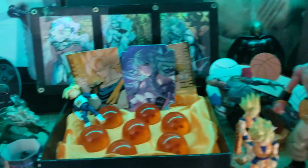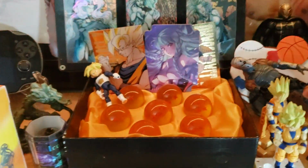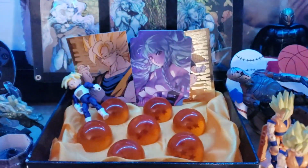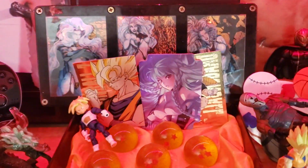Trunks. I got my Dragon Balls here. Trunks lost his hand in the move. Lady Deathstrike back there. This is such a cool anime. It came with Upper Deck cards.